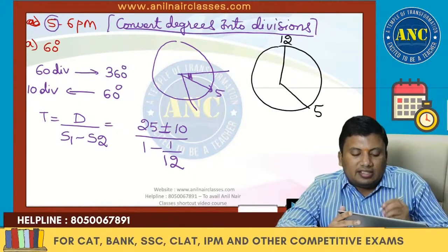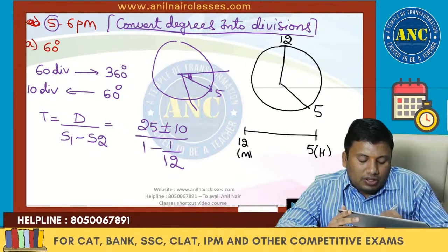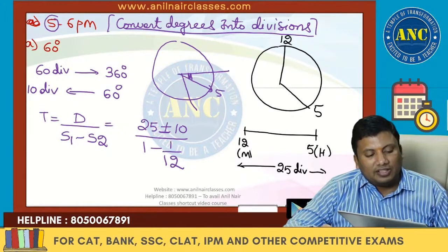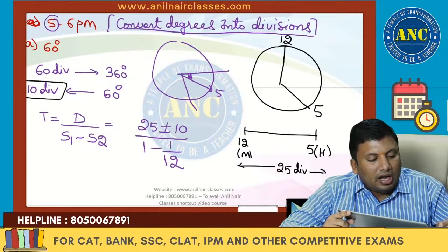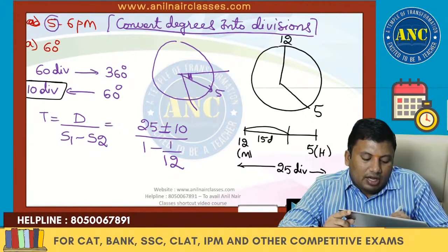So, take a scissor and cut it. This is nothing but 5, our hour hand. This is nothing but the minute hand. 12 to 5, 5 hours difference. 1 hour is 5 divisions. 5 5s are 25. I need 10 divisions, so this will travel only 15 divisions and stop.